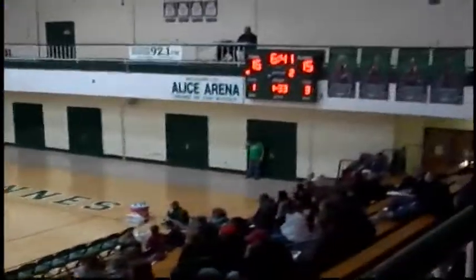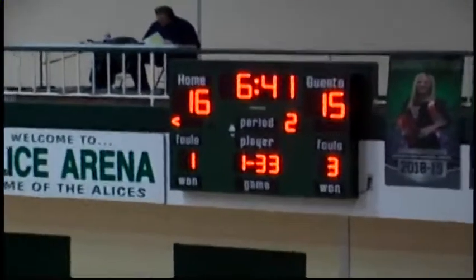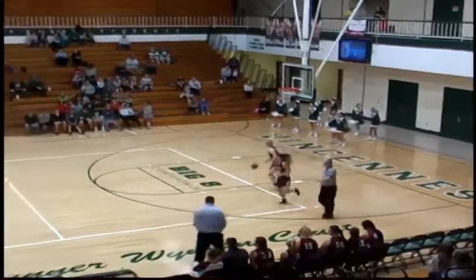Timeout won by Bloomfield. 6:41 to go here in the first half. Lincoln leading 16-15. We're back in 30 seconds.